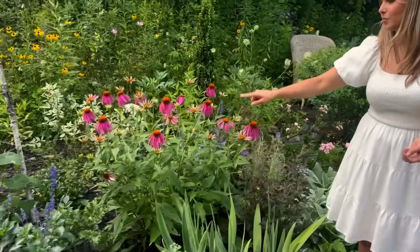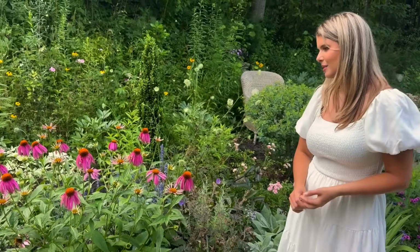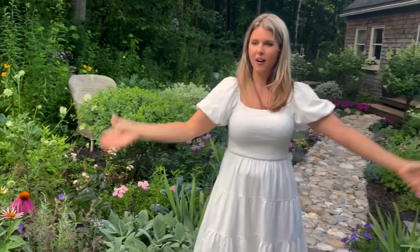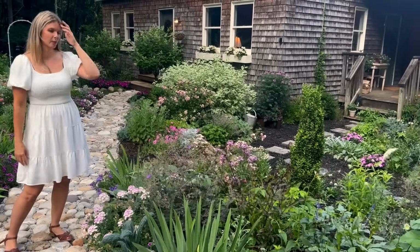This one in particular, the painted lady butterflies love this. And we see monarchs and swallowtails on this as well. But looking so cheerful. It's gotten huge this year. So we have 4 of those on either side, just symmetrically placed. And the Queen Anne's lace is just kind of spread throughout as well.